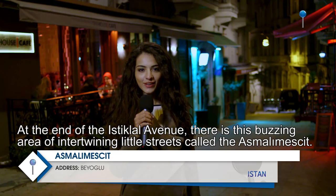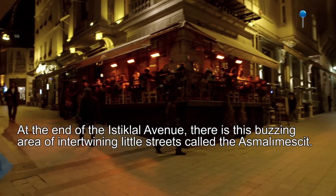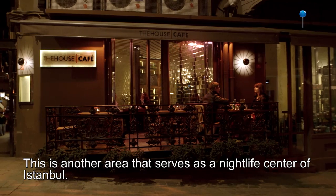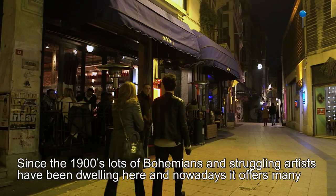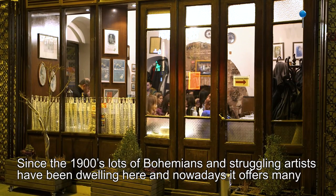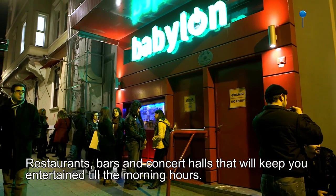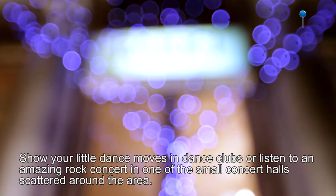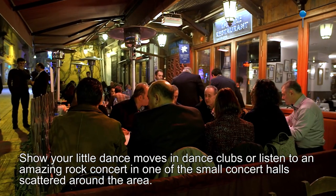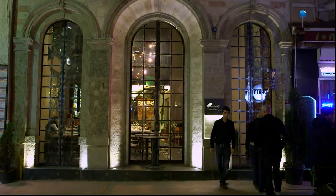At the end of the Istiklal Avenue, there's this buzzing area of intertwining little streets called the Asmalı Mescid. This is another area that serves as a nightlife center of Istanbul. Since the 1900s, lots of bohemians and struggling artists have been dwelling here, and nowadays it offers many restaurants, bars and concert halls that will keep you entertained till the morning hours. Show your little dance moves in dance clubs or listen to an amazing rock concert in one of the small concert halls scattered around the area.